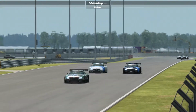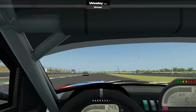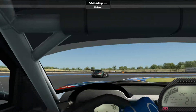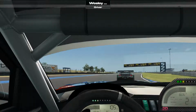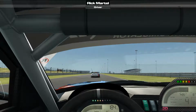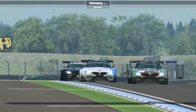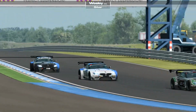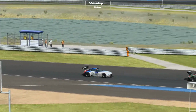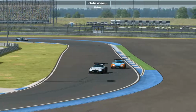Stokes looking down the inside of his teammate Rick Martel, looking to make the move into 7th place. It looks like he'll get it. Magasevich going out a little bit wide there to cut a good tight line. Not really all that tight, actually. But yeah, around Rick Martel goes Wesley Stokes, now into 7th place. We were wondering if his teammate might move aside. I don't know if he did. I think Stokes may just have had the performance edge on him and have gotten the job done. And he's going to take a whack at Mike Magasevich, who Martel's had a hard time figuring out.